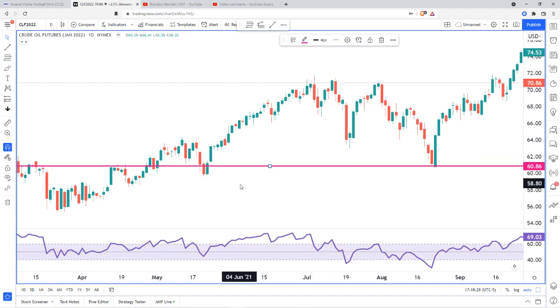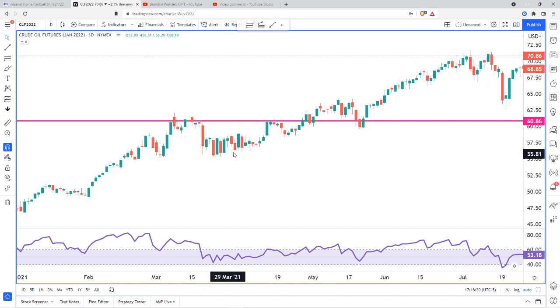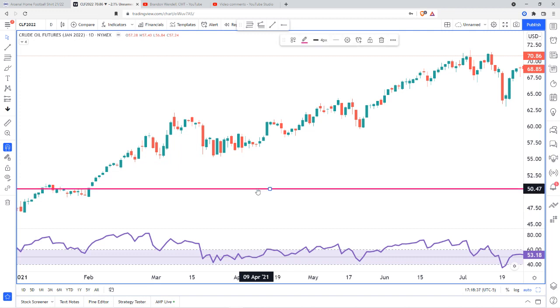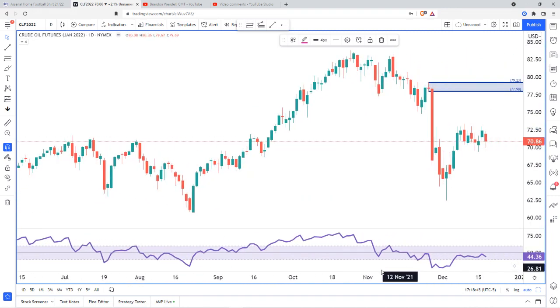This is already a tested zone. So if we're looking for anything kind of fresh, well, this doesn't really do it. It could push price all the way down to the 50s. There's really no strong demand zones on the daily chart, all the way down in the 50s range. So that's kind of foreboding. We take a look at that.